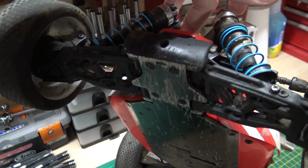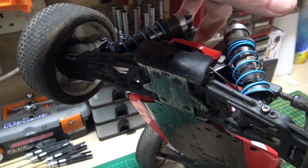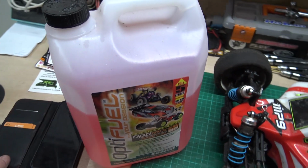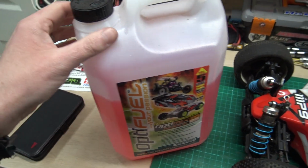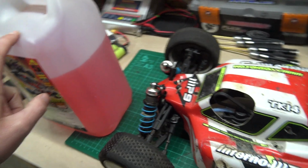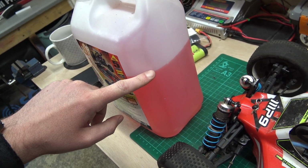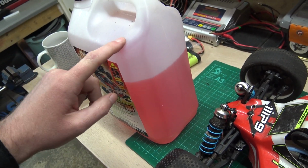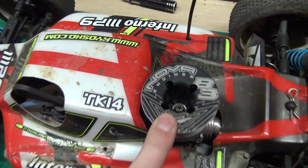Anyway, check this out, you lot. No leaks yet from that front diff. I filled the diff casing up with diff oil because I had a bit left over. No leaks as yet. And this is the third bottle of nitro fuel, that far down. These are five litres. So we've had about ten, and maybe a litre out of this one? About a litre probably. So let's say 11 litres of fuel gone through this engine now.